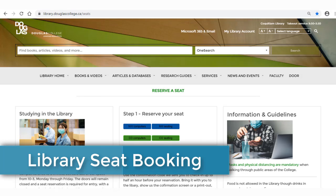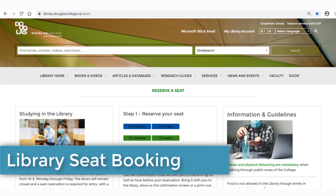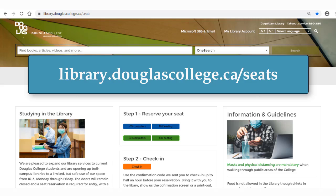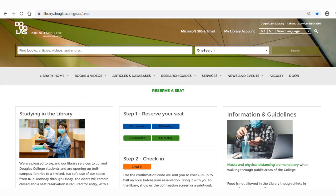The Douglas College Library is now open for individuals studying or computer space. To book your space, go to library.douglascollege.ca/seats or go to the library homepage. Bookings can be made up to 1 week in advance.